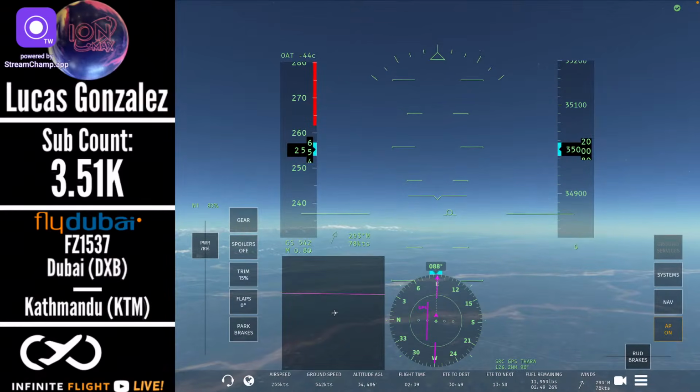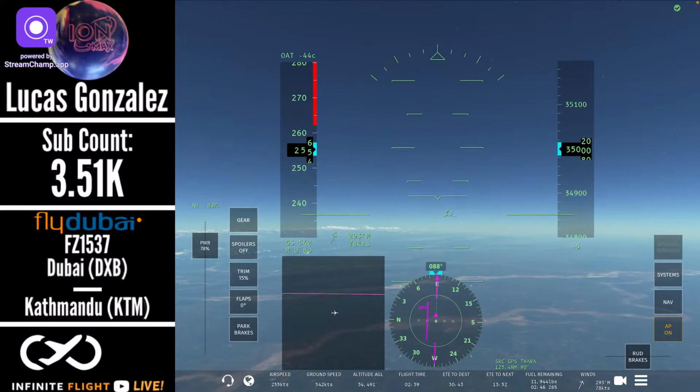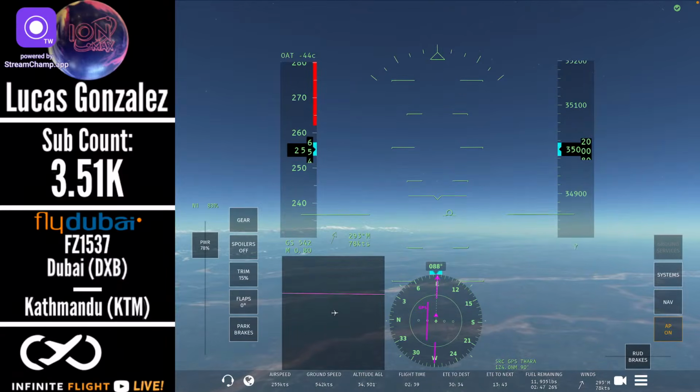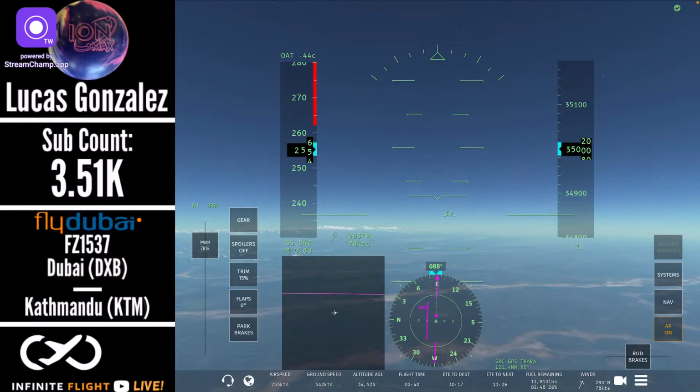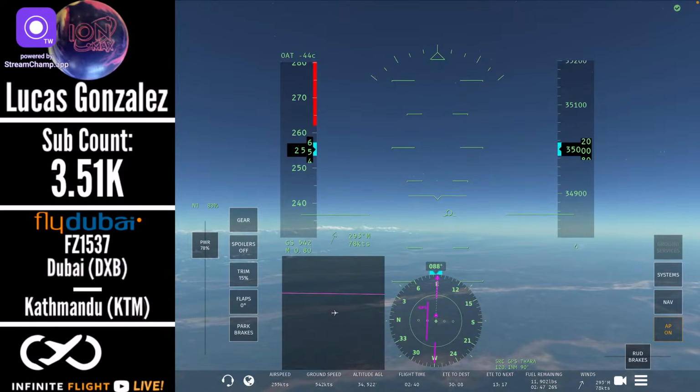Where's my fan? I need to dry my hands, because whenever I get anxious, my hands get really sweaty. Even if I do landings, whenever I'm heavily focused, my hands get really sweaty. Man, this is gonna be really interesting.